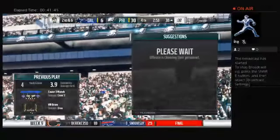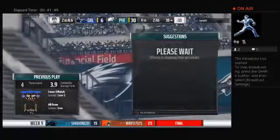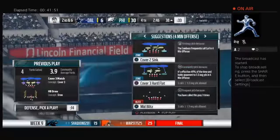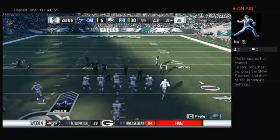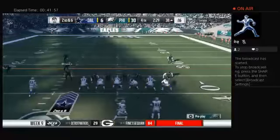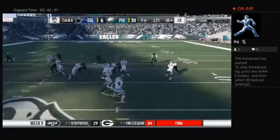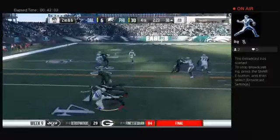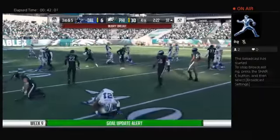Not too many offenses want to turn down long drives, but when you're down what they are, they've got to pay it off with some points. They stay on the ground, but this time it's Elliott. And a short gain there down to the 37-yard line.